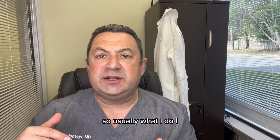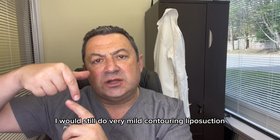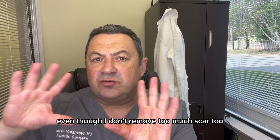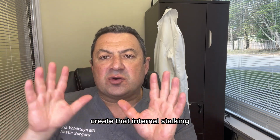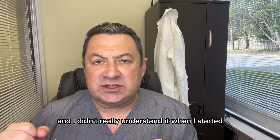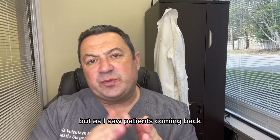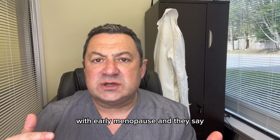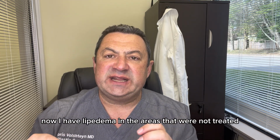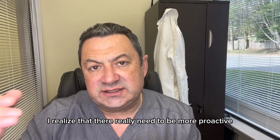So usually what I do, even if the lower leg is not affected, is still do very mild contouring liposuction, even though I don't remove too much fat, because I am trying to, remember, create that internal stocking. I didn't really understand it when I started doing lipedema surgery several years ago. But as I saw patients coming back, especially with early menopause, saying, oh, now I have lipedema in the areas that were not treated, I realized that I really need to be more proactive.